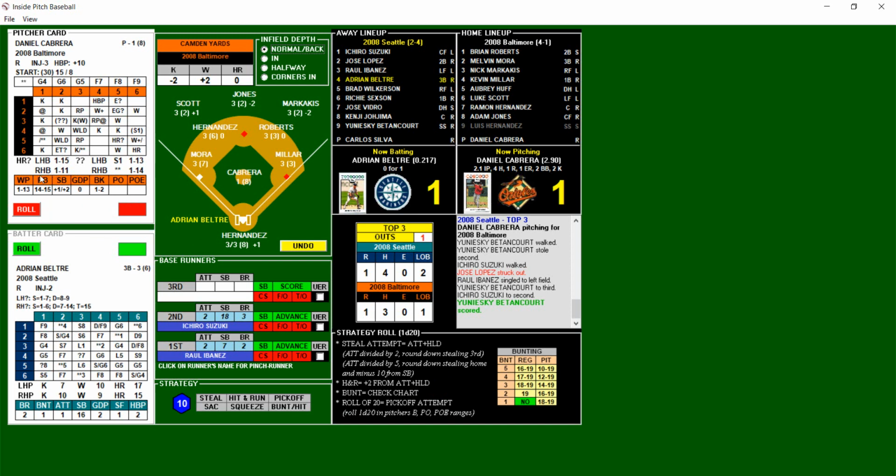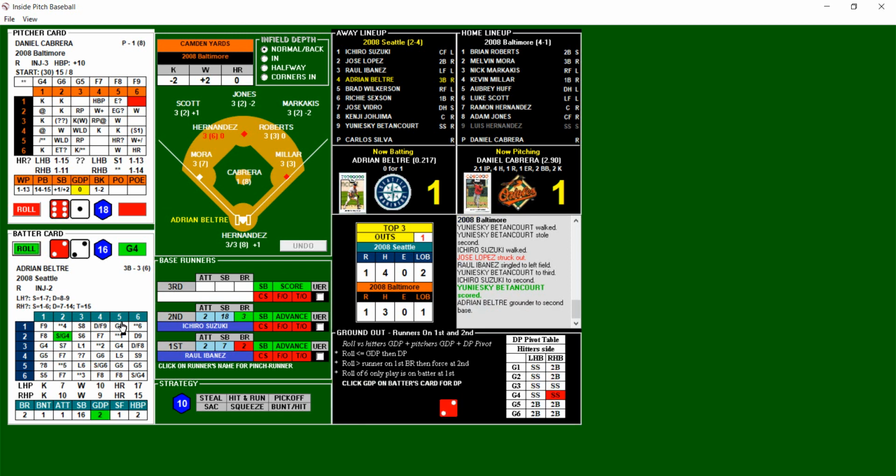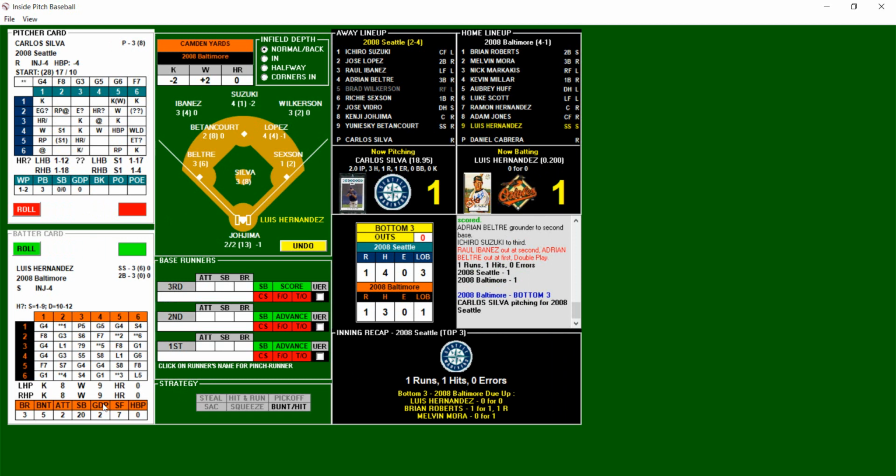All right, here's Adrian Beltre. Beltre batting .217. Here's the pitch. Strategy roll is a 10. 6-1, that's a blank. 2-2, and that's a ground ball to Roberts. Suzuki will advance to third on that, and that's going to be a double play. So 1 run, 1 hit, no errors, and 1 left on.